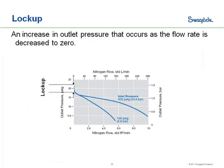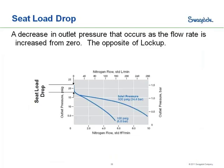The reverse of lockup is seat load drop. So as you're moving away from the zero flow condition and you're moving towards the right on your flow curve, you start flowing through your regulator, you'll see an initial drop in pressure before the regulator stabilizes.